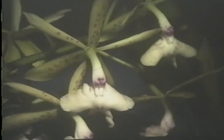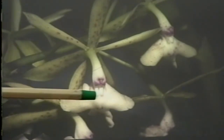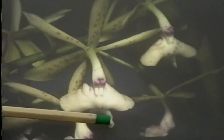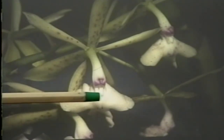This is the genus Epidendrum, and many of the epidendrums have their lips rolled down and back under. You can also see these two ridges here. This is to guide the insect. These are pollinated by small spongy moths, which hover just a few inches from the flower. They uncoil their proboscis, and they stick it right through there, and this guides them into it.